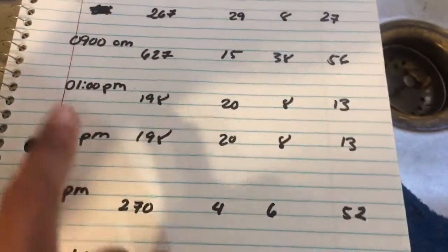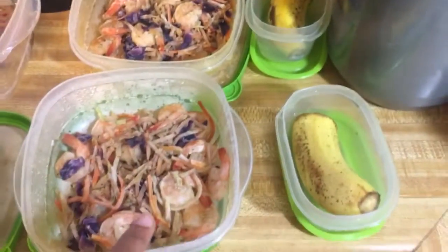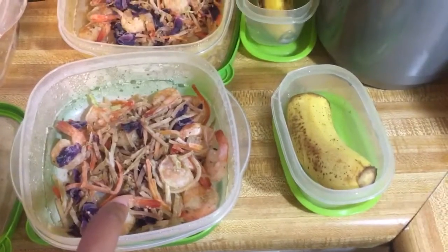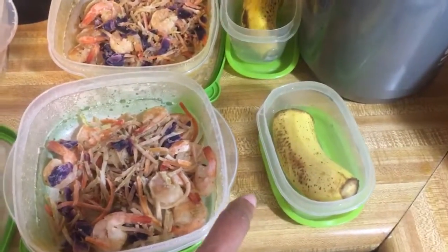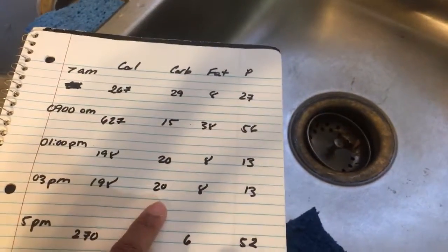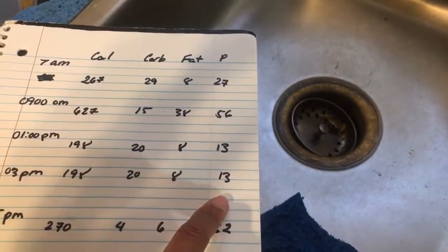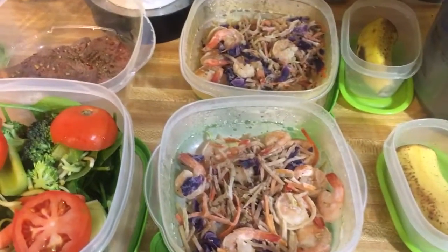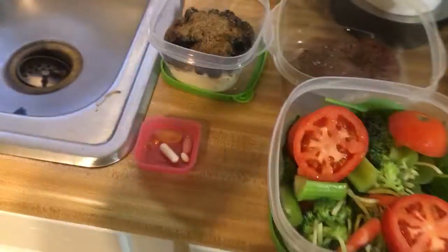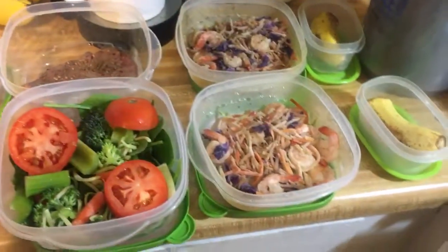Now my 1 p.m. and my 3 p.m. meals are pretty much the same. It's shrimp with broccoli slaw and half a banana, and that is a total of 198 calories, 20 carbs, 8 fat, and 13 protein. I'm taking a lot of carbohydrates again. I've increased it a little bit. Normally I was doing really low, but because my body's healing and needs a good balanced diet so it can heal up and get all the nutrients it needs, I'm trying to balance it out a little bit.